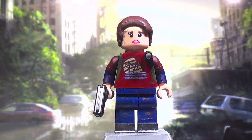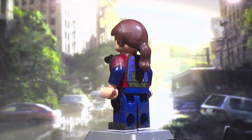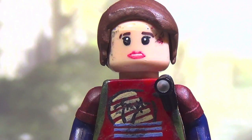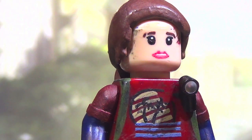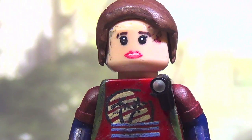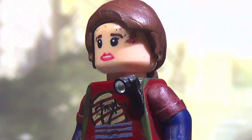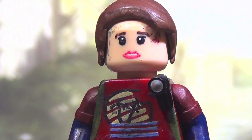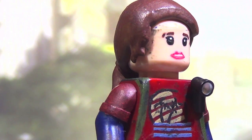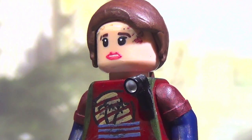And just like Joel, you'll notice a ton of weathering and dirt all over her outfit, and you can see that's all over her arms, her legs, her torso, and there's a good amount of that on her face as well. Her face, unlike Joel's, is actually completely 100% hand painted, and you can see her eyes, her eyebrows, her mouth. She has that little scar running through her eyebrow right there, which is also game accurate, and she has some blood on her face.